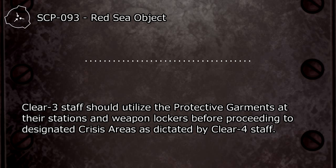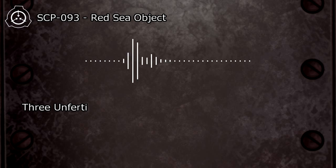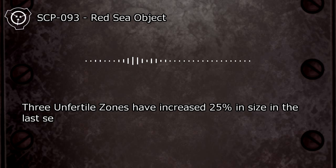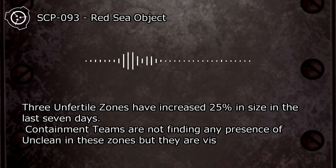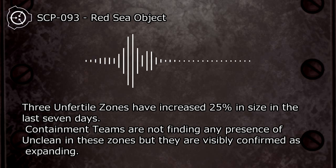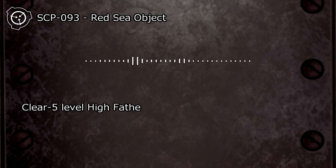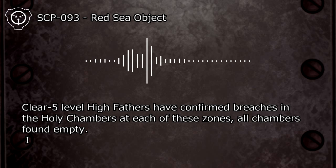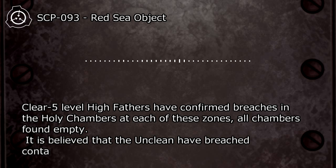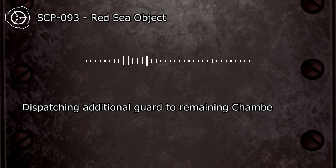Reports. 3 UNFertile zones have increased 25% in size in the last 7 days. Containment teams are not finding any presence of unclean in these zones, but they are visibly confirmed as expanding. Clear 5 level High Fathers have confirmed breaches in the holy chambers at each of these zones, all chambers found empty. It is believed that the unclean have breached containment on the holy chambers. Dispatching additional guard to remaining chambers.